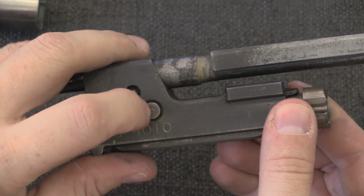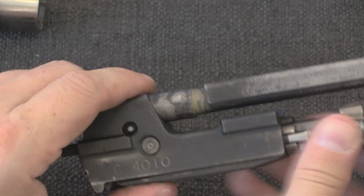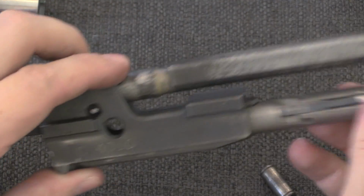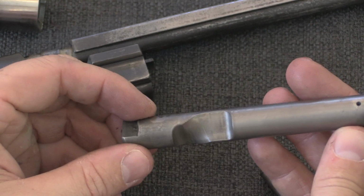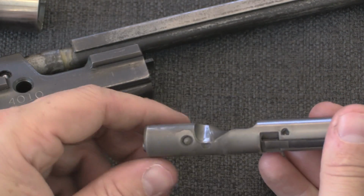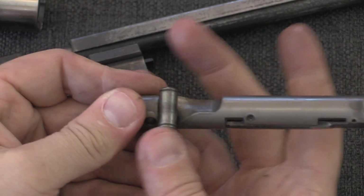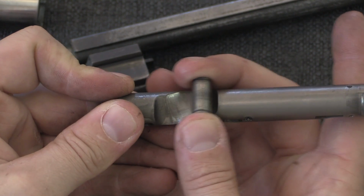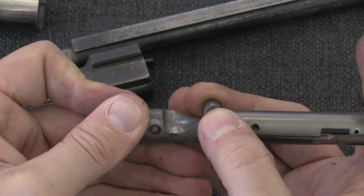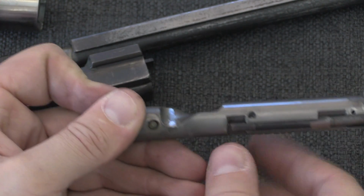One of the interesting aspects of this is how this cam pin actually works, because it's a bit different than on many other rifles. So I can take this pin and push it out and take the bolt out. And you can see there they've actually machined this rather complex curved surface into the body of the bolt itself. So the cam pin sits right in here, and as the bolt travels, that pin forces it to rotate. Note that at the beginning there is a short travel right here that is straight before it starts to rotate.